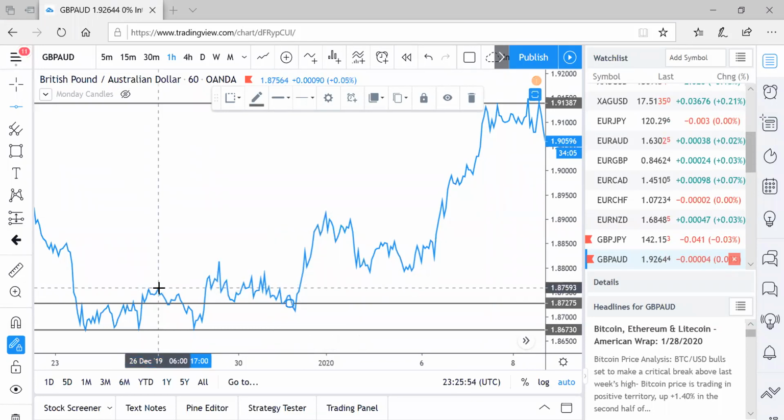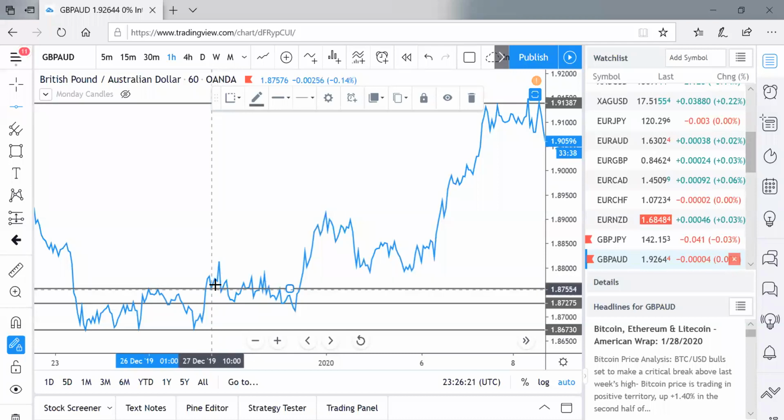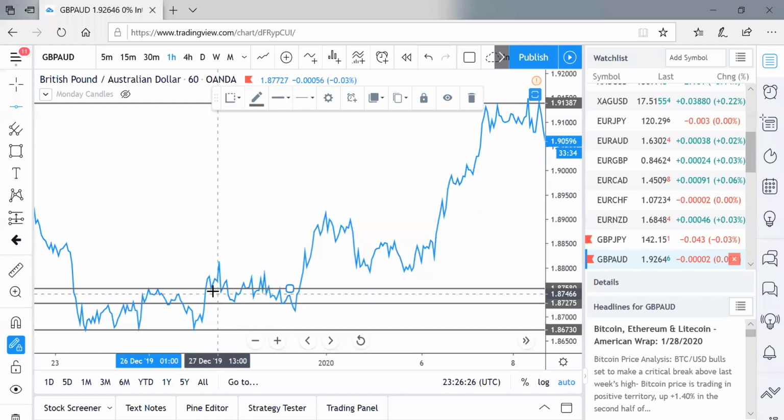And again, try not to look too deep into detail, right? Because then you'll start to confuse yourself. Look at what is obvious. Now, for me, this was a clear, obvious resistance. And when I continue to look right, I can see it actually being tested as support. Now, when I go up further, this looks like an area of resistance because the trade actually turned around, right? And when I look right again, I can see that it's also tested as support, right?